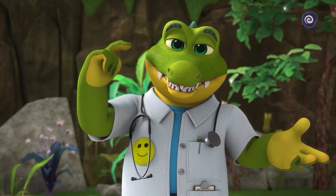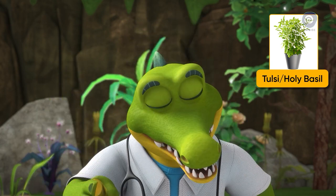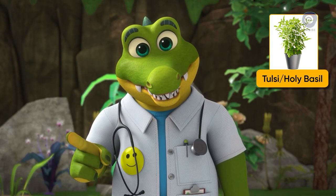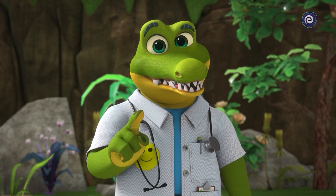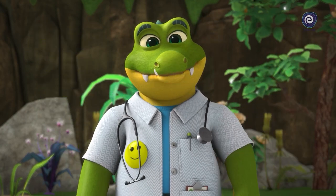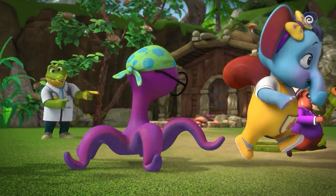Okay then. Remember, you have to find me tulsi, or the holy basil. It is a herb, small, it is green in color, with a triangular shape. The winner of this hunt gets home-cooked food from my grandma. Get set, go!